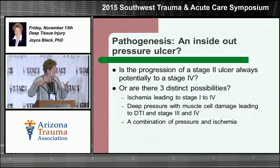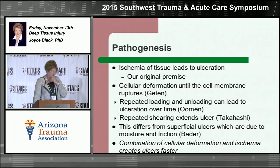What we believe is that the deep tissue injury is very intense pressure, intense enough that the muscle cells are destroyed, and the perforators that come through the muscle body to the skin are eventually killed. So it's probably a combination of pressure and ischemia. Here's some of the work that's been done, particularly in Europe and a little bit in Japan.